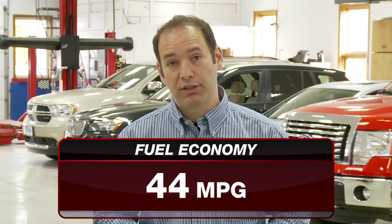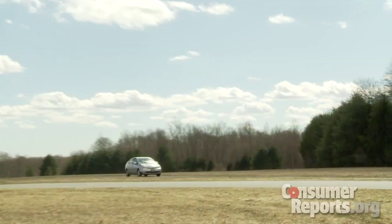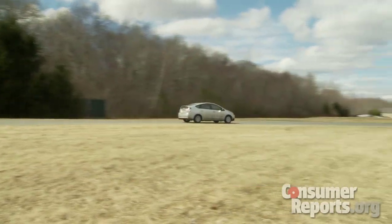Fuel economy went down slightly too, from 44 miles per gallon down to 42 miles per gallon, still extremely impressive. We were amazed how well the car drove for any car that has over 200,000 miles. What's really amazing about this car is how little maintenance it had.